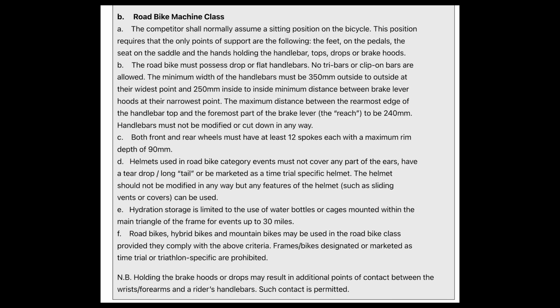Now, because it's on road bikes, there's obviously certain regulations involved. I'm gonna leave them up on the screen because there's quite a few to explain. But essentially, you can still wear a skin suit, you can still have deep section wheels.